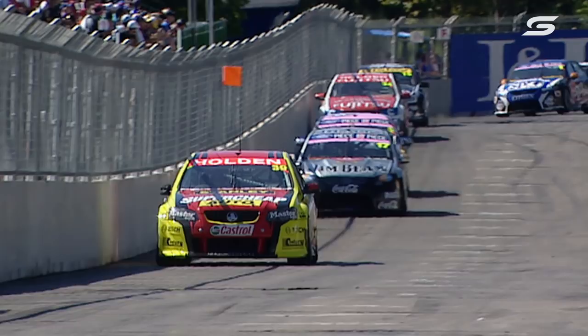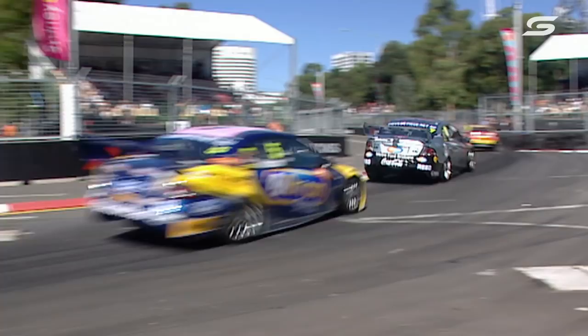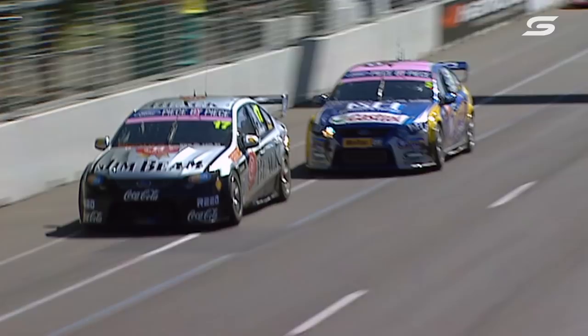Now, the reason you get excited when you're in the Team Vodafone pit about what 25th gives you over 26th is you make another 3 points. It might be really important when it comes to tomorrow. Russell leads the race. Winterbottom is looking very good.